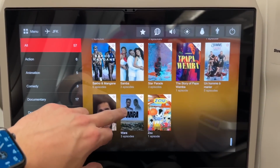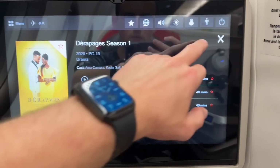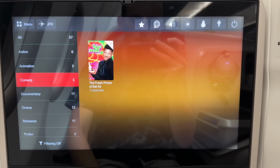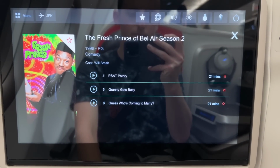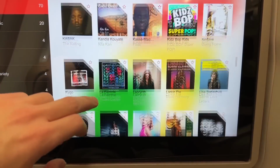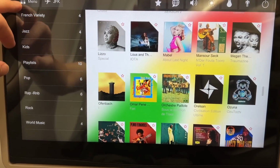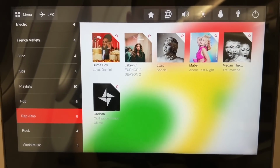TV was a lot of the same story. You'll see there's 57 different TV programs, all with a few episodes. However, there's not a whole lot of English options, and especially like comedy, for example, Fresh Prince of Bel-Air was all they have. I'm not complaining, but if that's not what you're going for, there's not really anything else to choose from. In addition, they do have music. They have a bunch of different categories here, and actually some pretty great music selection that I did actually look through a little bit. What I am surprised in is there's not a single Akon album on this entire playlist.